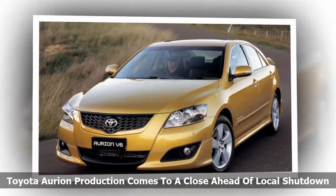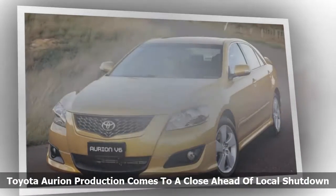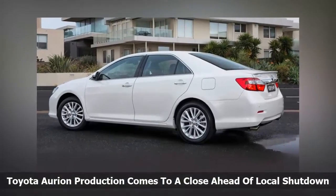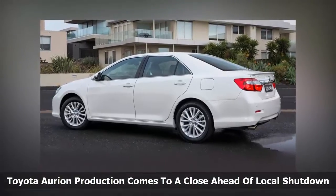To cap off local production, the last Aurion was a flagship Presara grade model finished in crystal pearl white. Rather than being kept as a memento, the last Aurion was collected from the Altona plant by a Melbourne-based dealer who will sell the car.